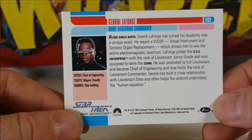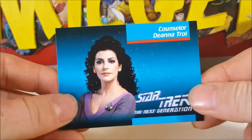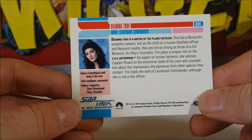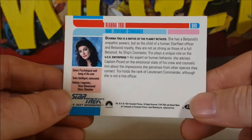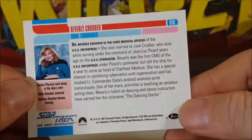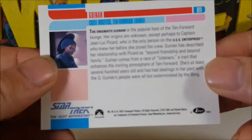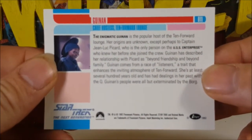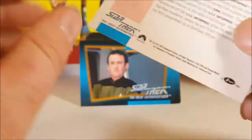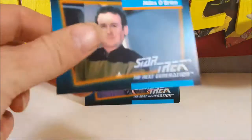Lieutenant Commander Geordi LaForge. Counselor Deanna Troi, who later went on to become Deanna Riker. I don't know if she actually took Will's last name when they got married, but Chief Medical Officer Dr. Beverly Crusher. Guinan, or Guinan, however you pronounce it, played by Whoopi Goldberg. Wesley Crusher, I don't know if you guys got to see that, played by Wil Wheaton. Lieutenant Miles O'Brien.